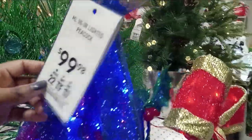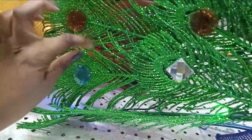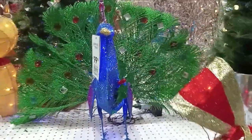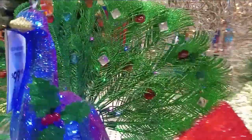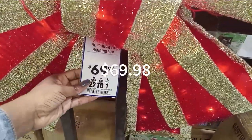And how gorgeous is this peacock? I don't know what peacocks have to do with Christmas, but how devastatingly gorgeous. I don't know why they have peacocks, and then Macy's also has peacocks. I don't know if they're going to try to make this a thing for Christmas, but it's very random and very odd. But honestly, this peacock is so nice, and it's even nicer up close. The blue, the glowing blue, oh my goodness, it is so nice.